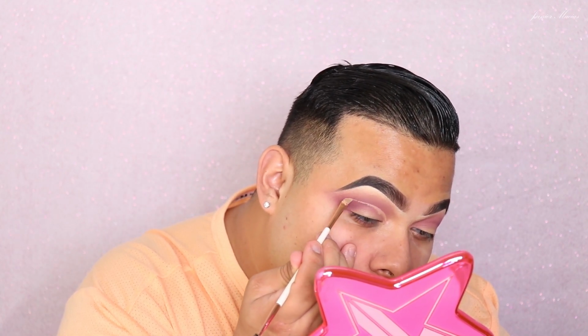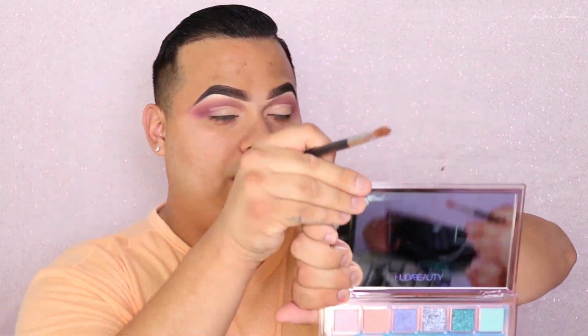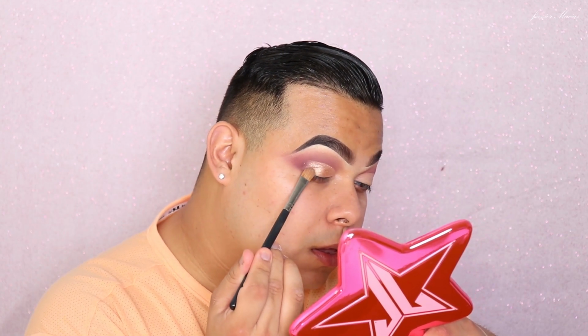So now what we're gonna do is cut the crease. We're gonna use the same concealer, guys, which is the Huda Beauty concealer. And then we're gonna take that gold shade, which is this one right here. Oh, it's so pretty, you guys. It's such a foily eyeshadow. It looks so pigmented as well. Wow. And this one is in the shade Gold Glitch. Wow, that's so pretty.